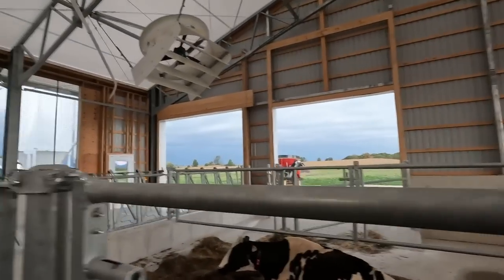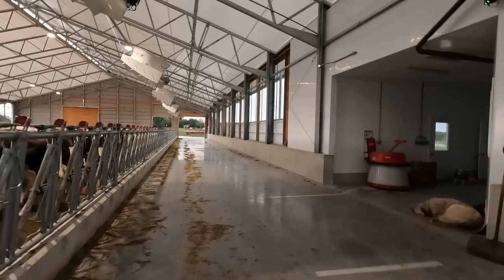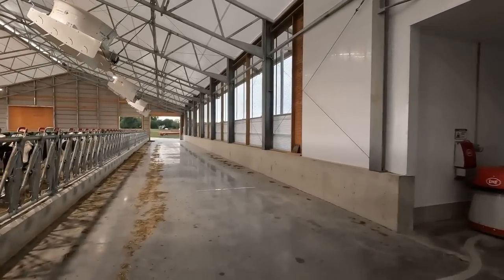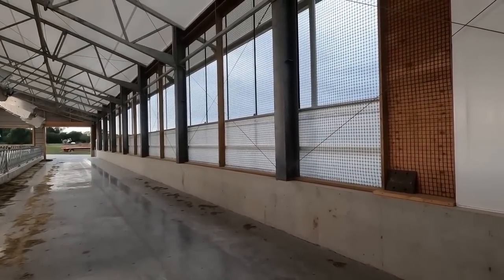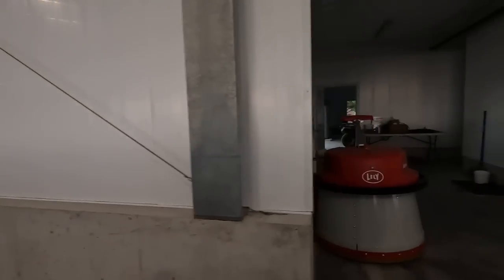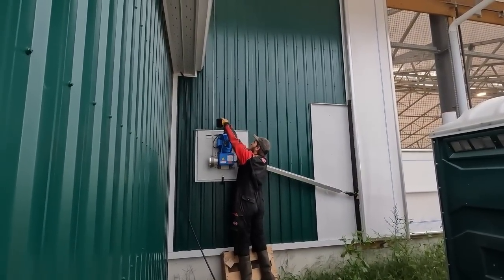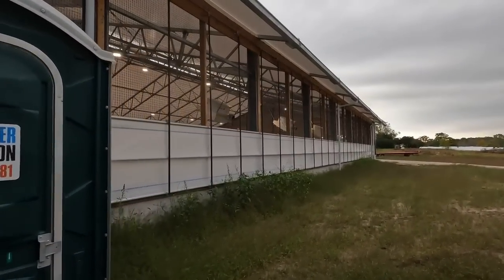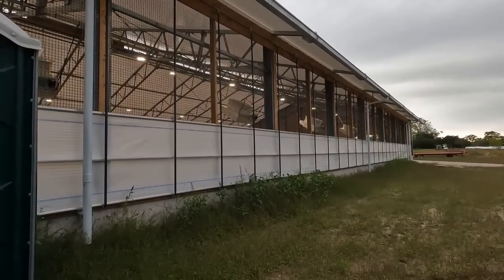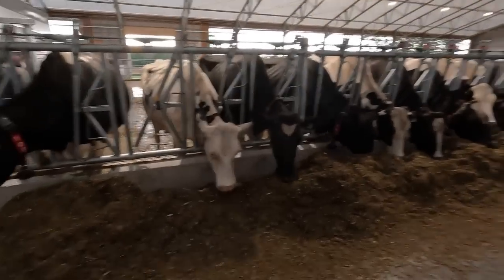Waiting to feed, running the TMR. And he's putting the curtain up because it's so windy out. We can just do it with the drill going. I have the little step ladder. How's that? Looks good. All right, feeding the cows.